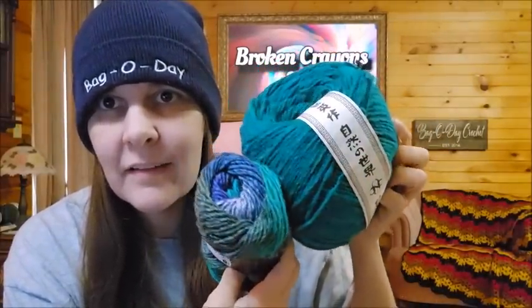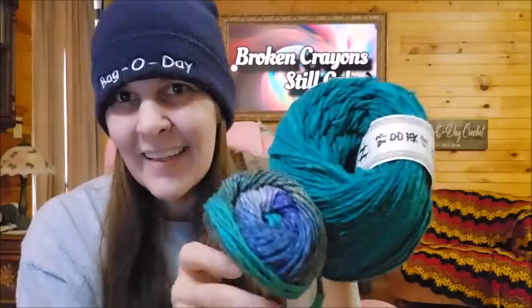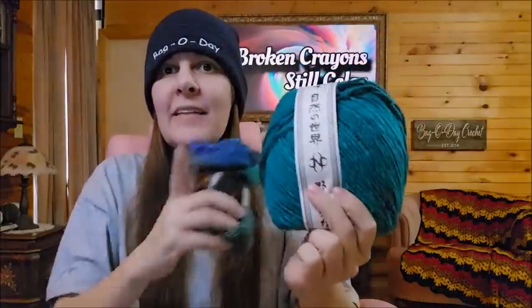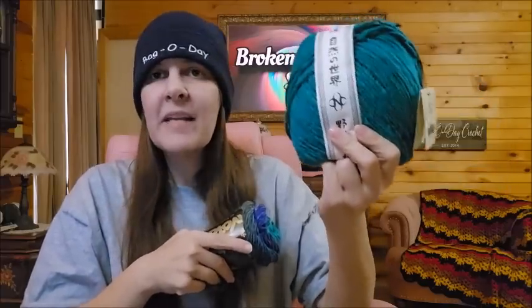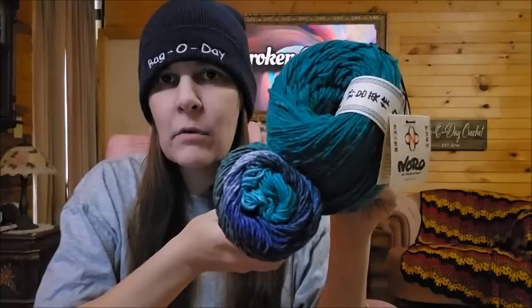What do you guys think? Does it? I might be able to roll with that. What are you guys thinking? Let me dig out that green in the center. I can roll with that. They match. It did say that these colors of this variety were made to match some of their other yarns, and I think they said one of them was Silk Garden. But I just took a shot in the dark. I thought, hey, maybe this green one will match these. I think I can roll with that.